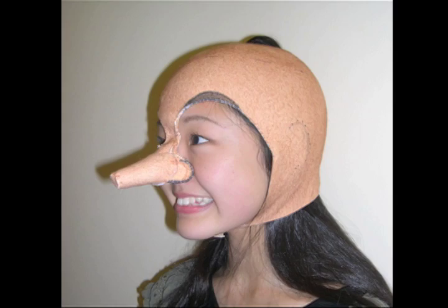Well, of course, when you first propose an idea like this to do a Pinocchio, the first question everybody asks is, how are you going to do the nose growing scene? And the nose growing scene, in this particular case, I'm taking a very direct approach.